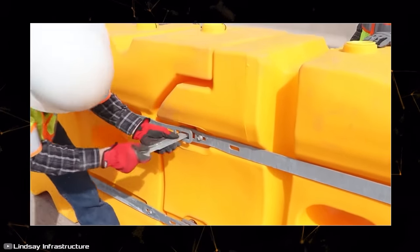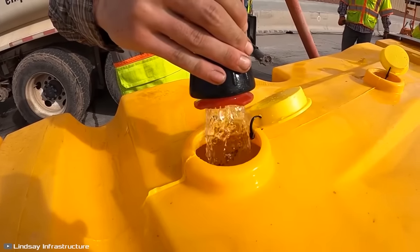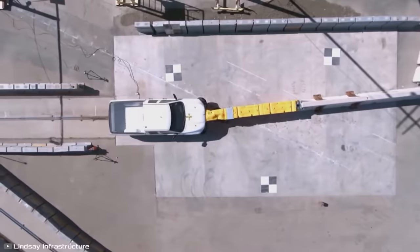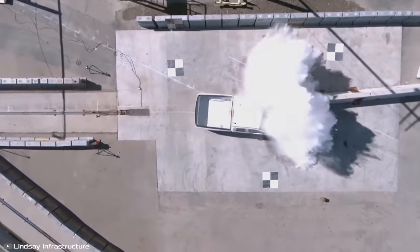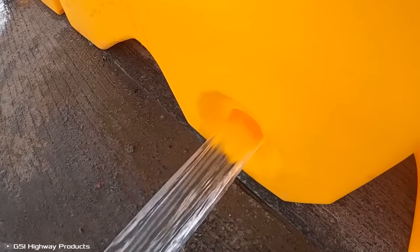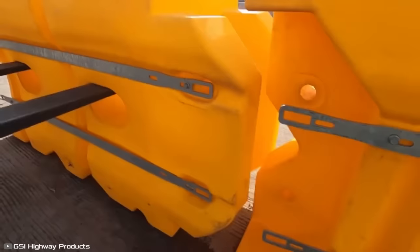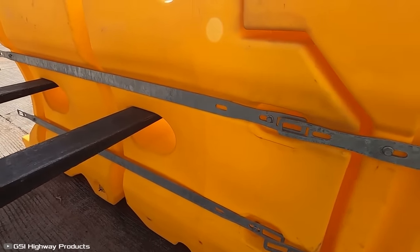The construction is based on hollow plastic blocks. They are lined up and fastened with straps before water is poured inside the blocks, giving them weight and serving as an impact energy absorber. If one modular element is damaged, it can easily be replaced with another. The block width is only 24 inches, making it the most compact option.